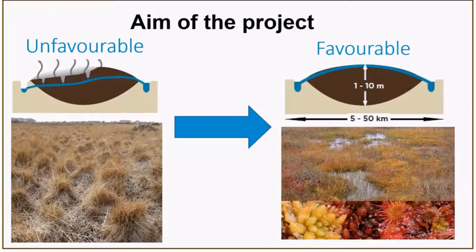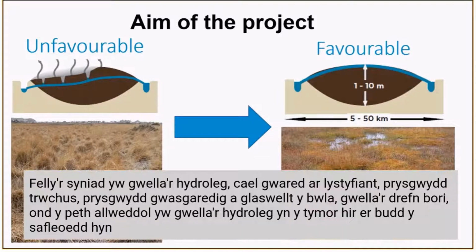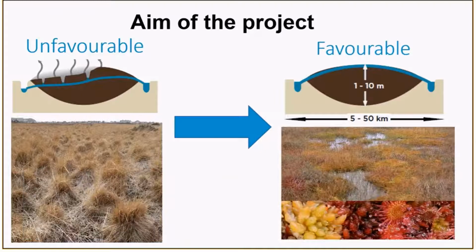So the idea is to improve the hydrology, remove rank vegetation, dense scrub, scattered scrub, Molinia, and improve the grazing regime. But a key aspect is improving the hydrology for the long-term benefit of these sites.